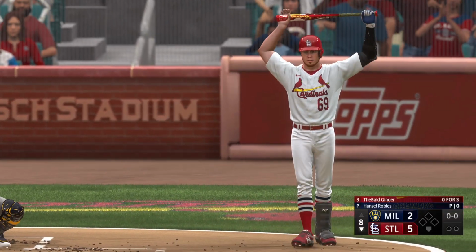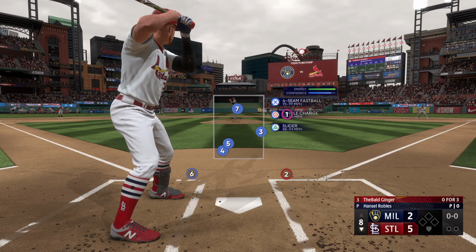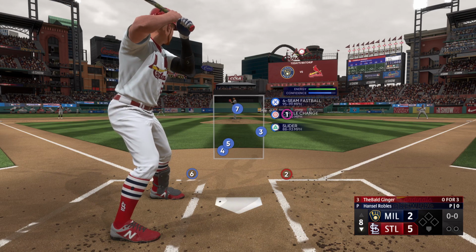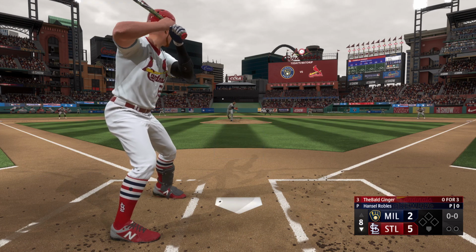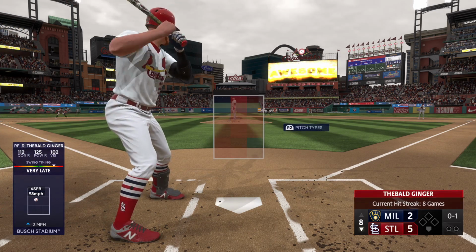Here we are, bottom of the 8th, 5-2 still the score. I'm 0 for 3 on the day. Nobody out, nobody on for me. Hansel Robles on the mound, 99-mile-an-hour 4-seamer. 93 on the slider. He's got some heat here, boys. And he gives me that 4-seamer right out the blocks. Late swing to foul it off.